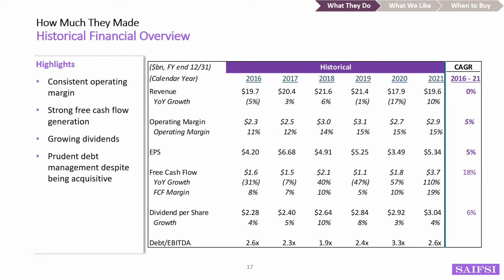Now, Eaton is also a strong cash flow generator. In 2021, cash flow margin is at 19%, and because of this strong cash flow generation, Eaton is able to support its acquisitions, its growing dividend, as well as the leveraging after M&A.